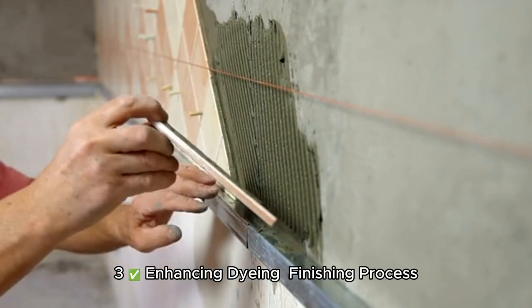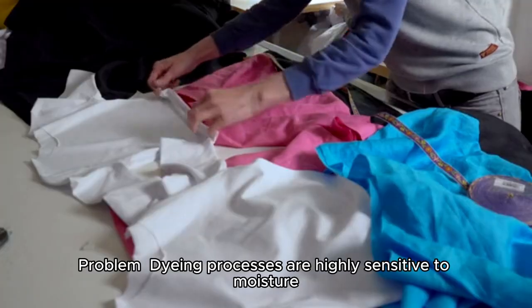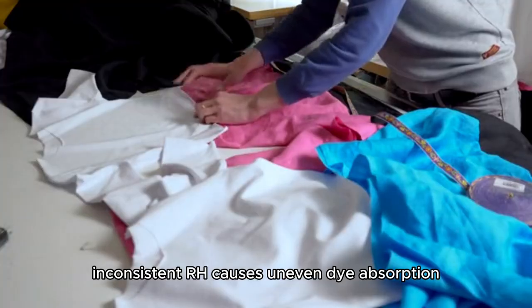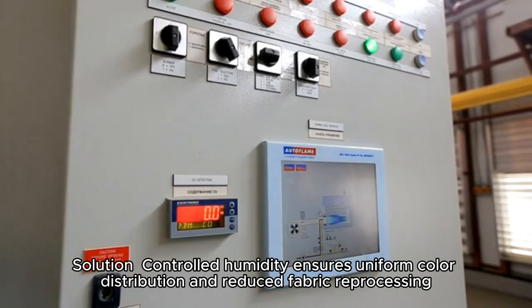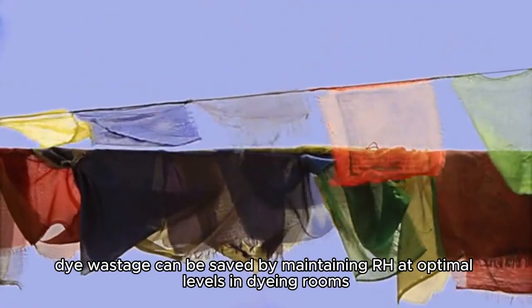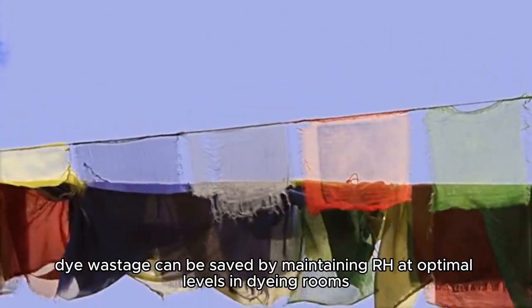3. Enhancing dyeing and finishing processes. Problem: dyeing processes are highly sensitive to moisture. Inconsistent RH causes uneven dye absorption. Solution: controlled humidity ensures uniform color distribution and reduced fabric reprocessing. Data: up to 15% dye wastage can be saved by maintaining RH at optimal levels in dyeing rooms.